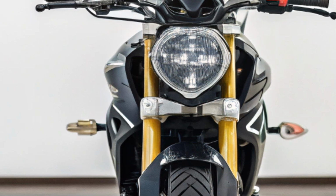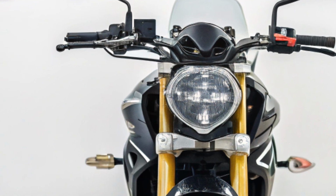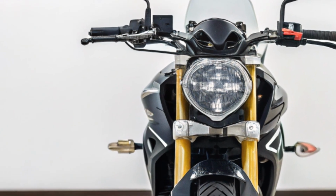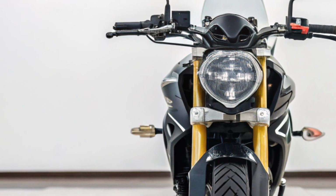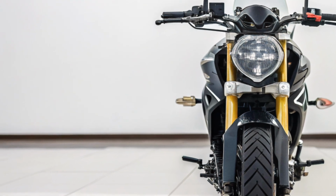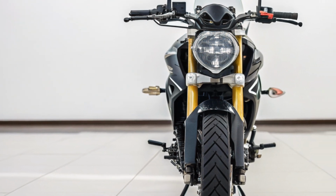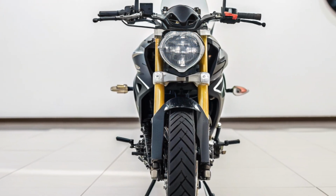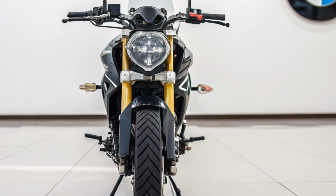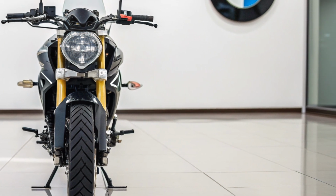Underneath that minimalistic Streetfighter look is a 313cc single-cylinder engine that doesn't believe in limits. It might be one cylinder, but don't mistake that for weakness. This engine revs up like it's got something to prove, producing 34 horses at 9,250 revolutions per minute and a torque kick of 28 Nm at 7,500 revolutions per minute. These aren't just numbers, they translate into real feel.